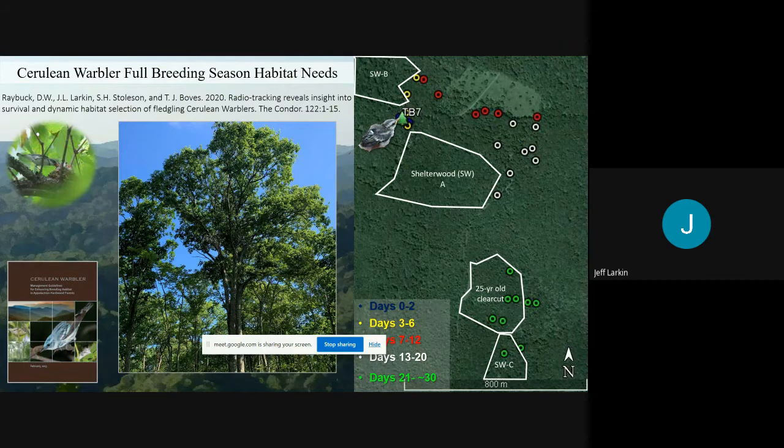We had another student that looked at a similar study designed for the cerulean warbler. This is Doug Raybuck. He's a student at Arkansas State, native of Pennsylvania. He wanted to examine post-fledging ecology for cerulean warbler in Pennsylvania as well. So we were lucky to secure funding and have Doug conduct this study. This was up near the Allegheny National Forest. And what you can see was a typical behavior of a cerulean warbler fledgling after it left the nest.